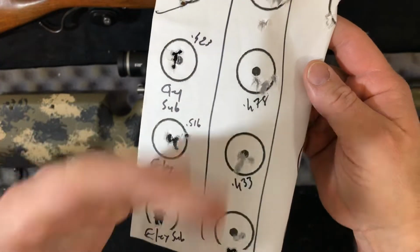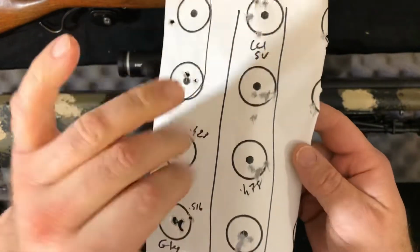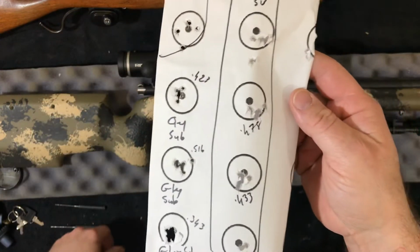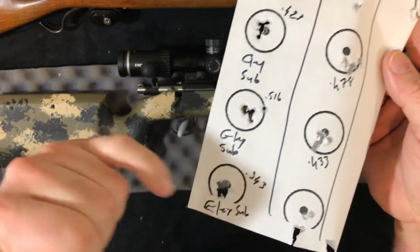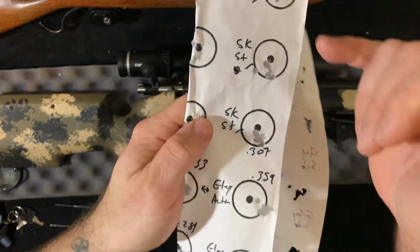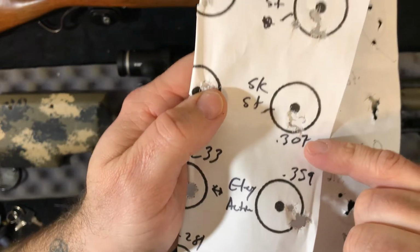CCI standard velocity has a flyer here, of course, but you're looking at probably half an inch or better with CCI standard. Excellent results for practice ammo, and I'm really happy with that. Eley Subsonic turned out to be a surprise. I wasn't expecting that. I shot some SK Standard Plus, 0.433, 0.307 on that one.